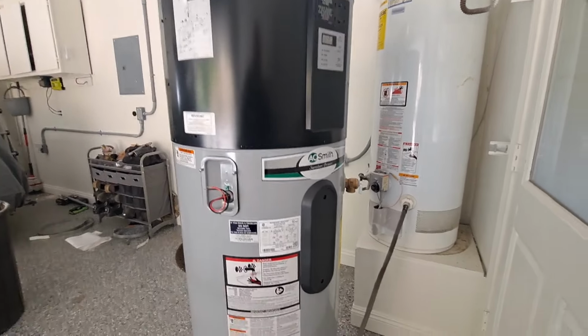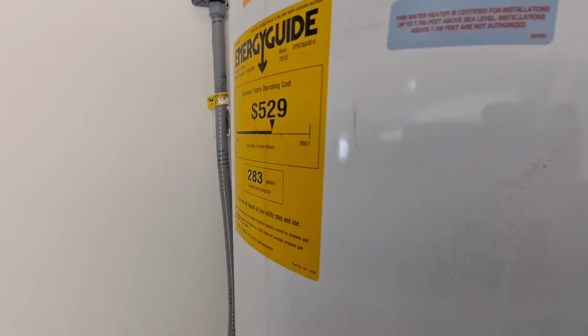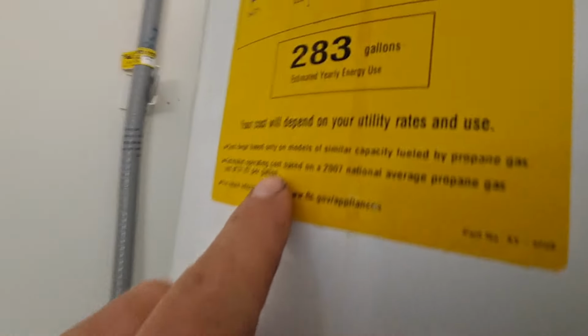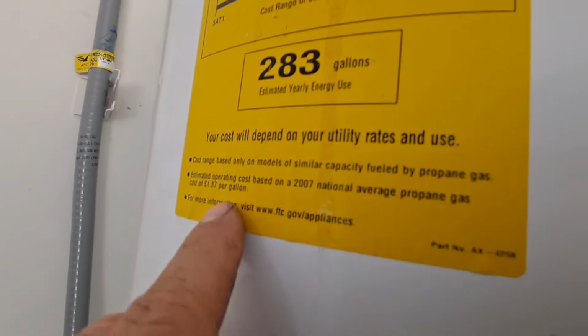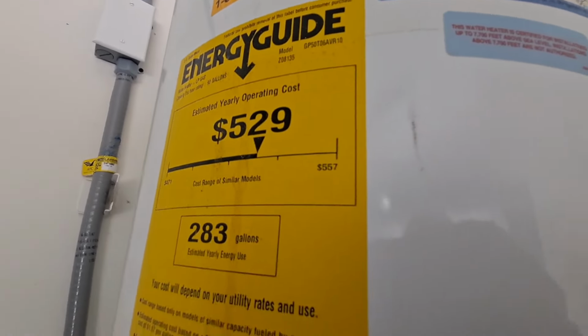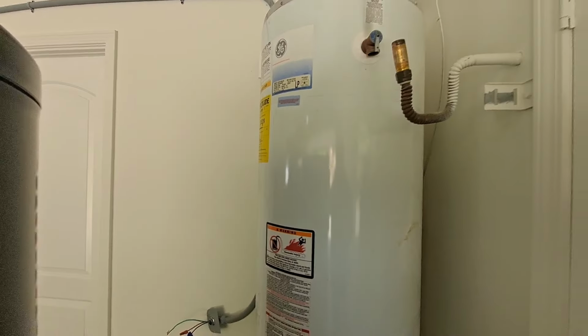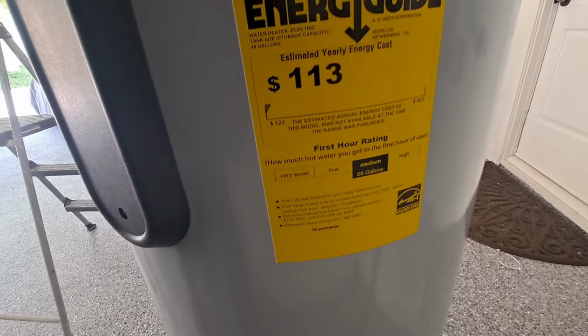So look at these numbers. Estimated cost, $113. So $529 at stupid cheap propane rates, $1.87 per gallon. Which actually, that was like $2 last year. So, you know, a little over a year ago. Just going to be substantial savings.